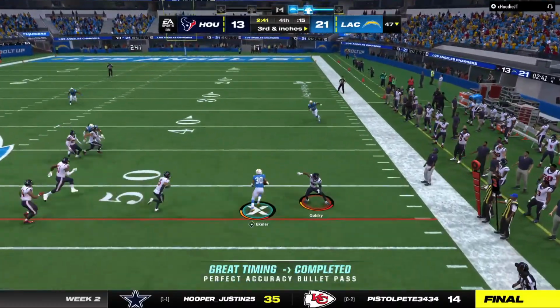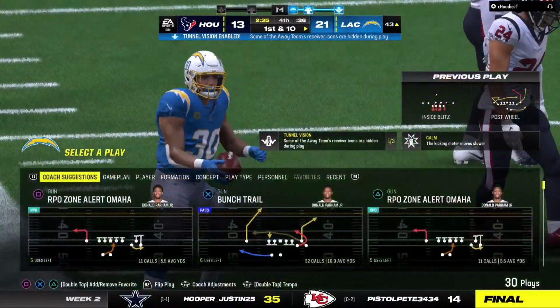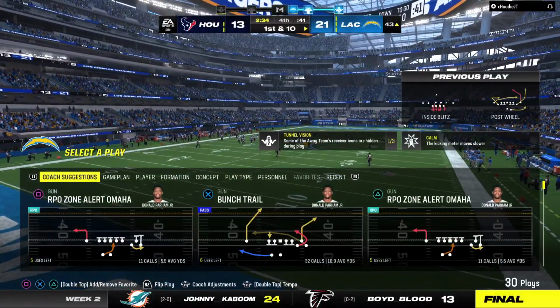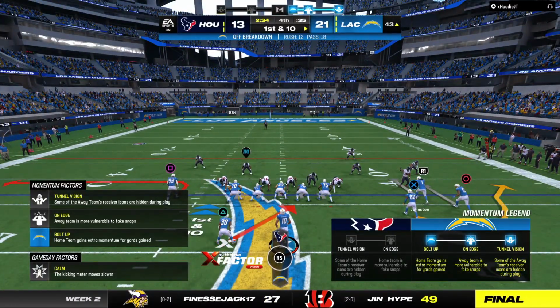He'll drop this one off to Eckler. And taking it across midfield and inside the 45. A 10-yard pickup, and it's enough for a Charger first down. And now the Texans are going to stop it as they signal for a timeout. It's just their first. They'll be down to 2 remaining as we step aside here in the fourth quarter.